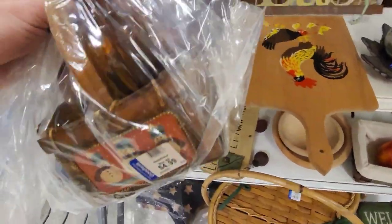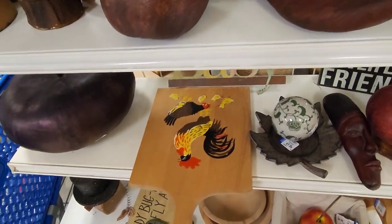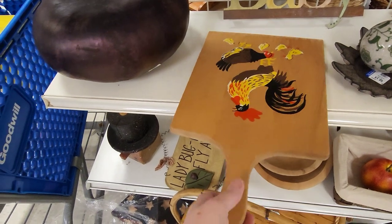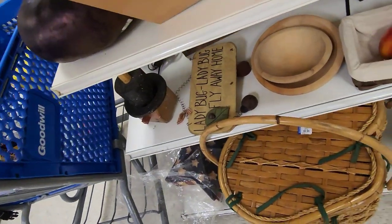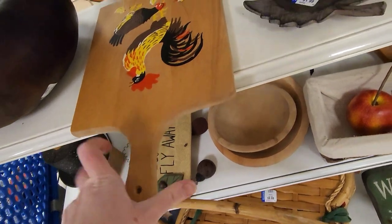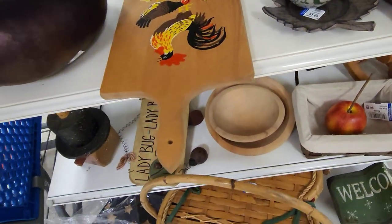I wanted to see it. Well, I had to move this out of the way. But I wanted to see the cutting board with the chickens on it because it looked like someone had painted it. And to me, it looked like it had some age. But then when I turned it over, I could see underneath the two Goodwill price tags that there was another sticker. So that is why I left it there, and that's going to end our trip to Goodwill.